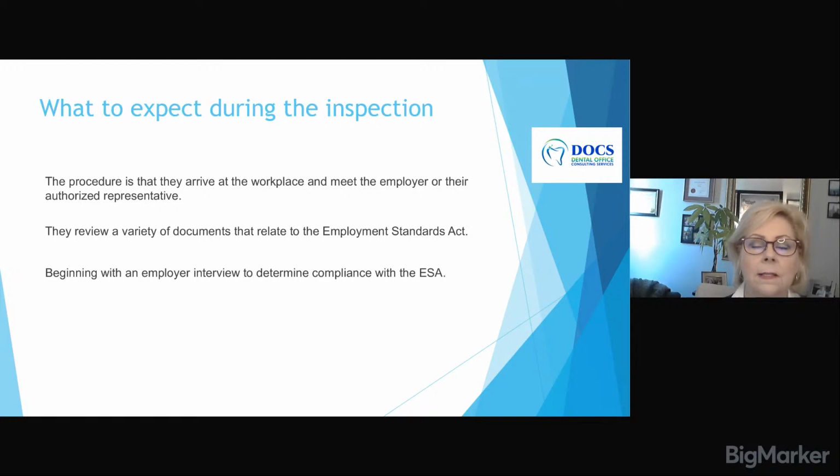So what to expect if they come in to inspect for employment standards is, once again, the person who's the inspector must show their identification, and they will likely meet with the employer first or the authorized representative. So if you have an office manager, but technically the dentist is the employer, the inspector will probably want to meet with both. They will review a variety of documents that relate to the Employment Standards Act, and they'll begin an interview to determine compliance.